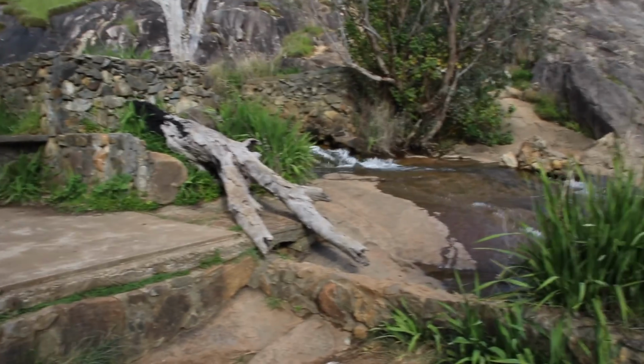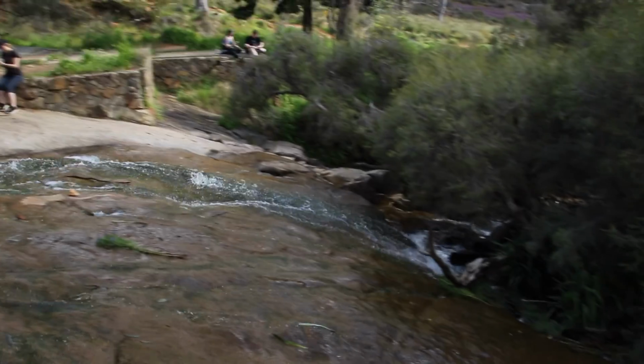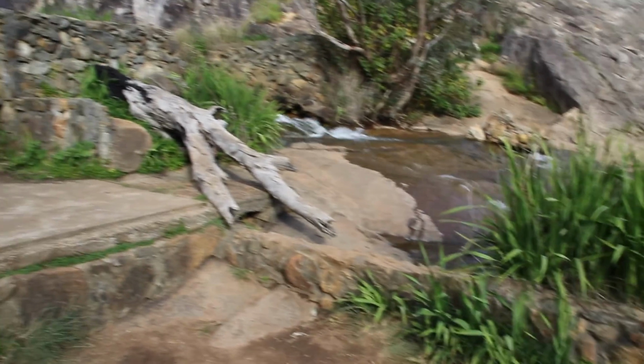This is the old house that was built back in the 1960s. People there. And it actually straddled the creek line here and had the creek flow underneath the house, or through the house.